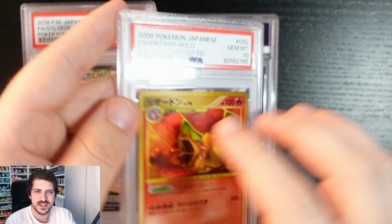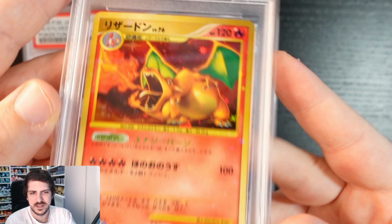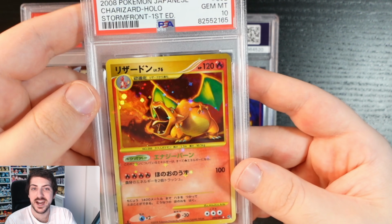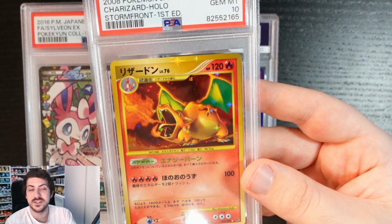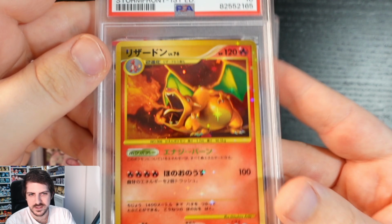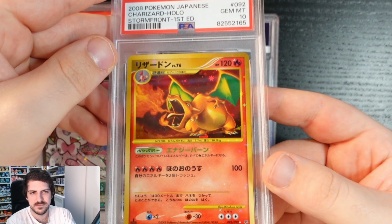But this one, last but not least, Charizard Stormfront PSA 10. And yeah, super happy. I have already sold this card, $1,500 US dollars. And they're worth the most. That's the most expensive dollars there are. US dollars. It is kind of crazy. But I sold this to a friend. They're happy to have it. I'm happy to grade it.